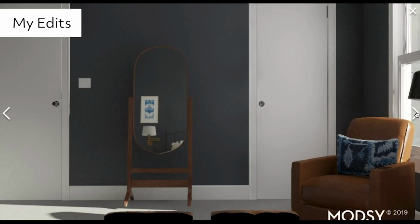Then on the opposite wall, I put a mirror where our existing floor mirror is. I think we could probably paint the perimeter of the mirror that we currently have and keep it, but I think this is a nice option for seeing something that ties in. I think the wood ties in with the rest of the room nicely, so I put that mirror against that wall.